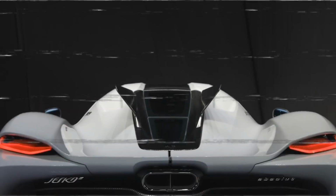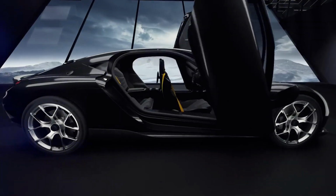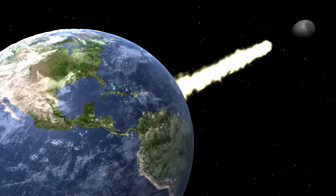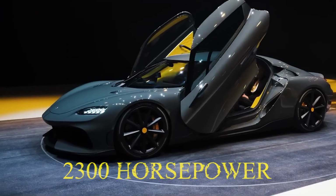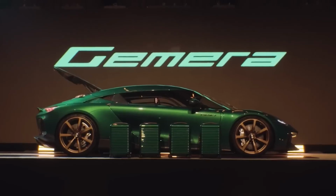Fast forward 3 years and Koenigsegg is back with the official Gemera production version. And let me tell you, they didn't just turn up the volume, they cranked it up to 11. Now you've got the optional powertrain that's so beefed up it could power a spaceship to the moon and back before you finish your cereal. Trust me, you're not ready for the mind-numbing 2,300 horsepower. Yes, this car's got more horses than a Wild West rodeo.